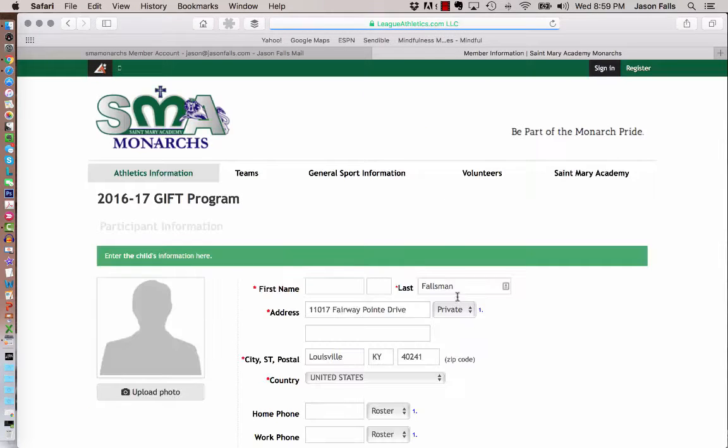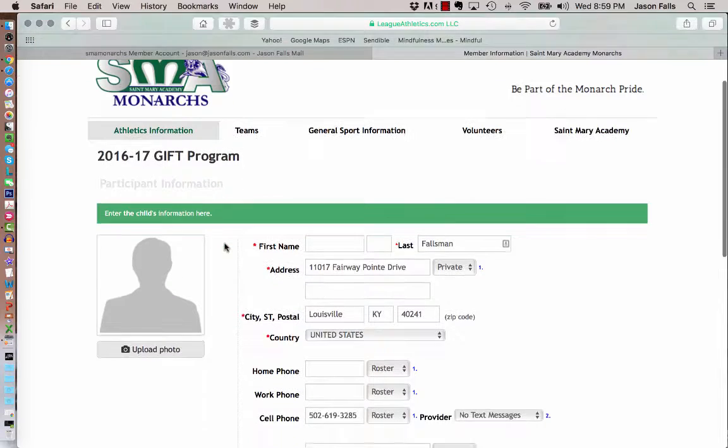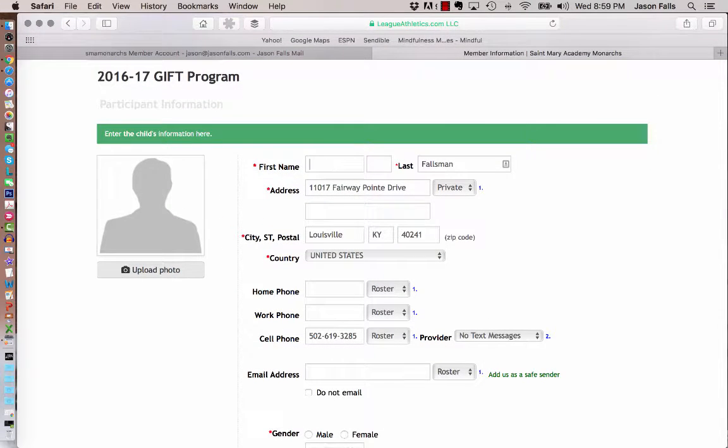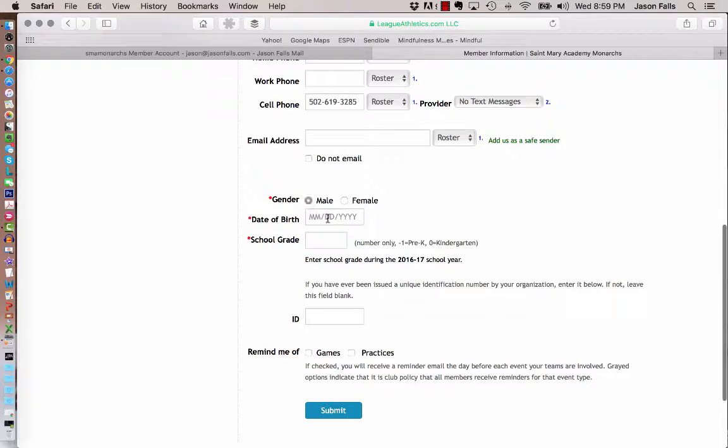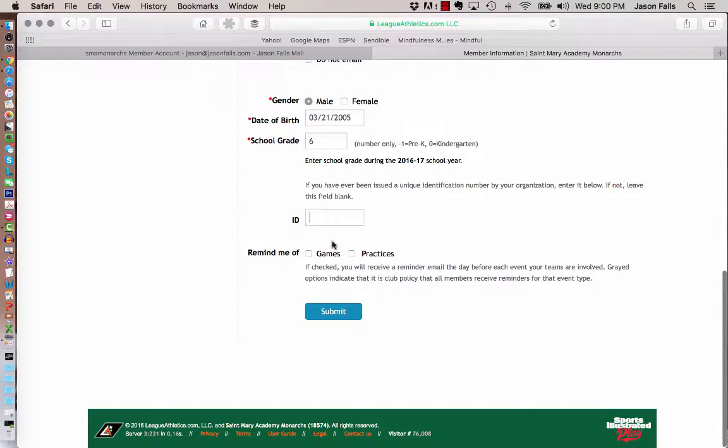Once you hit submit, you'll be taken to the page to enter the child's information. This is where you enter, obviously, your child's information. At the bottom of this page, you'll enter their gender, their date of birth, and what grade they will be in during the 2016-2017 school year. Again, you can ignore the games and practices reminders. We won't be using that for the gift program. You'll hit submit here to enter your first child.